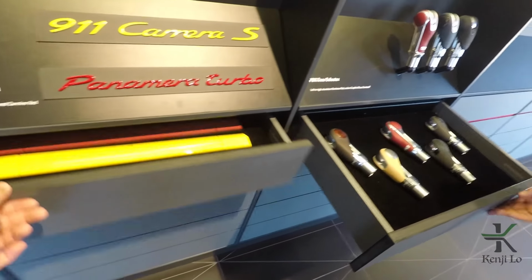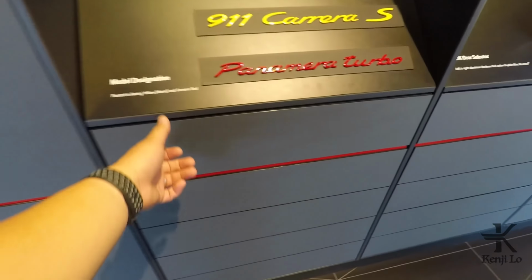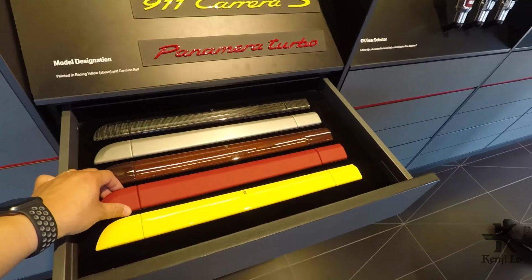Wait, just do that again. Yeah, you've got to chuck it. Yeah, chuck it. And just. Oh my god. That would be cool for my sock drawer. Eh? Wow.